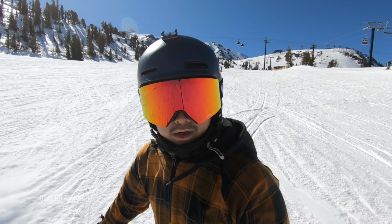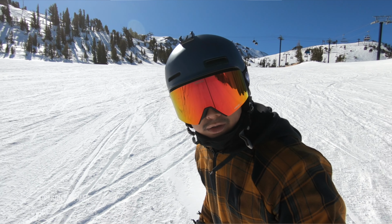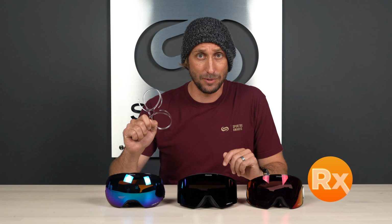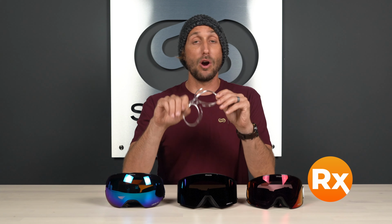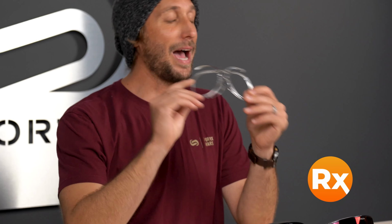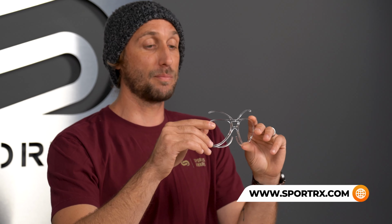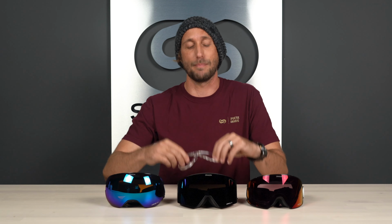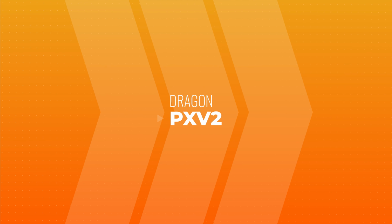One more thing I want to say is that the RVX, this goggle here in the middle, is OTG compatible. That stands for over the glasses, but you don't need to worry about that. And if you've seen a bunch of our other videos, you probably know what I'm going to say next. SportRx prescription inserts. These prescription inserts are awesome because you don't have to worry about losing or breaking your frames up on the mountain. You get a much broader and wider viewing perspective, and it's so much more comfortable. So SportRx prescription inserts, check them out.